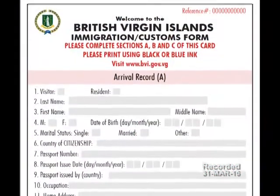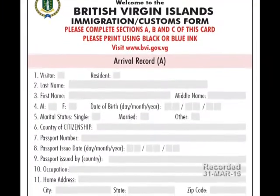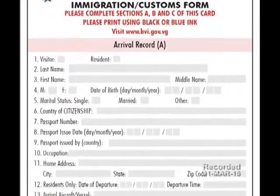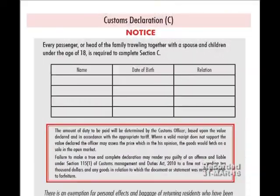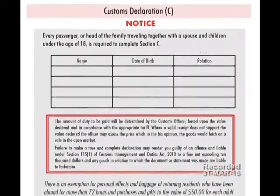Now, with the new form, if the same family of five is traveling together, then all five are required to fill the immigration side of the form, and the head of the family, whether the father, would only put the information on the back of his card for the rest of the family for customs purposes.